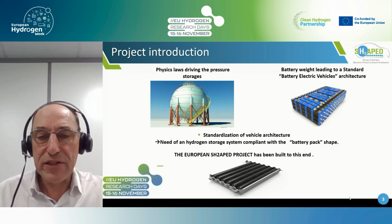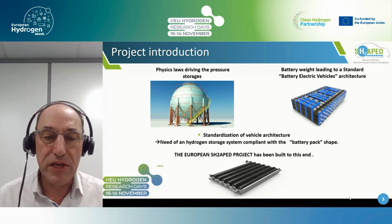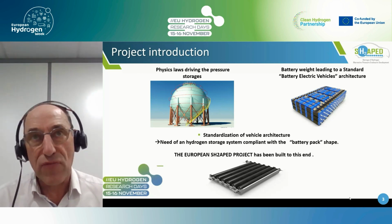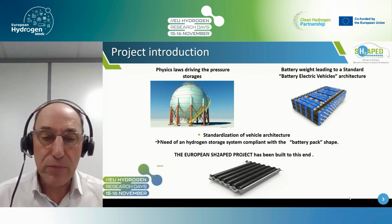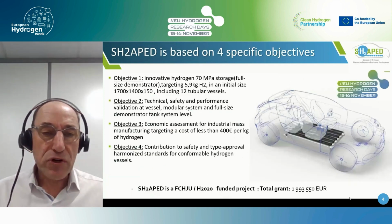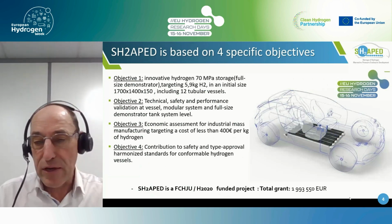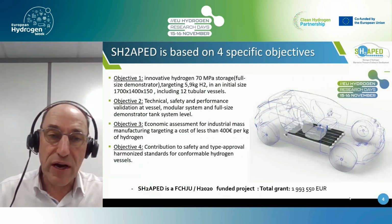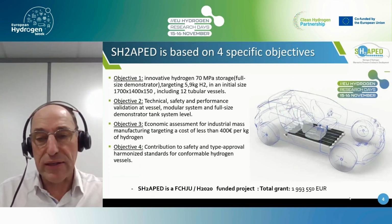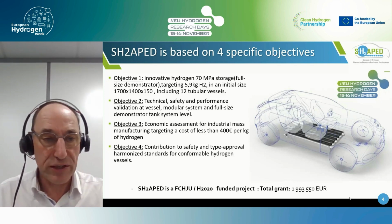And so combining these two shapes that are absolutely different is very difficult, and that's the target of the SHAPE project, meaning proposing to the automotive industry a flat storage, including a high pressure vessel of hydrogen. So such a project includes some challenges. First of all, we are talking about 70 MPa for the pressure. We also target a certain range for the car, meaning 6 kilograms of hydrogen embedded into the car in a very flat storage. 150 is the initial dimension that we consider for this project.